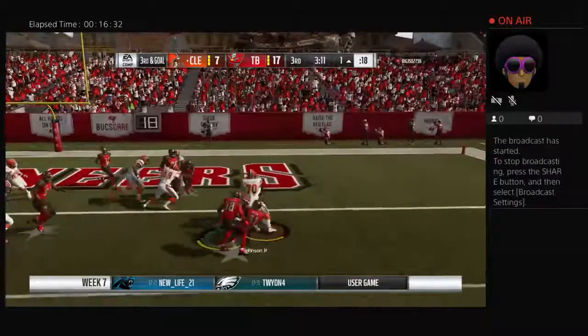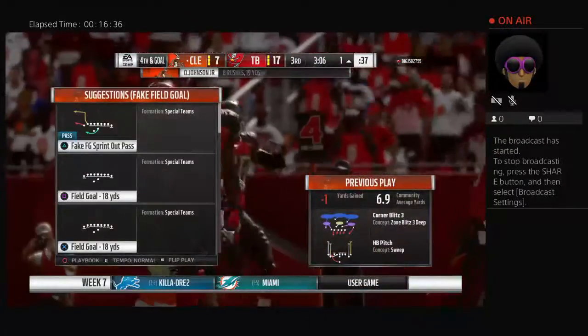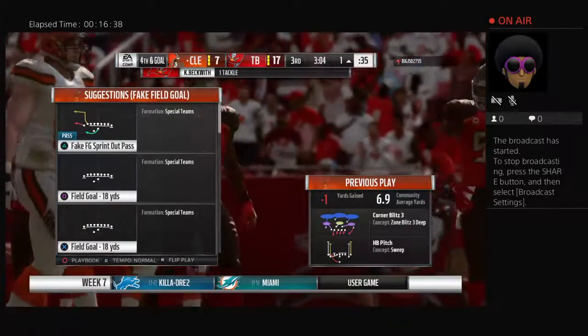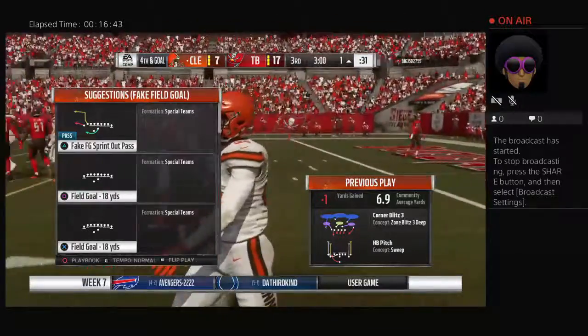They'll try to run it in. Johnson. And this has been a familiar sight all afternoon as they stop him behind the line. It'll be a loss of a yard, and that will bring up an interesting decision here on 4th and goal.